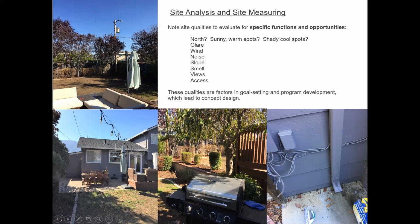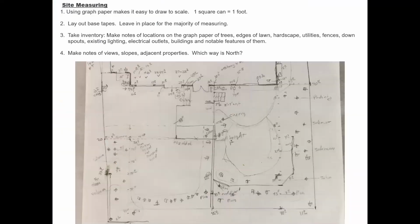And those goals then lead to your concept. So measure your site. This is key. This way you can have a plan. And this is the actual measurements from that site. So use graph paper. It makes it easy to draw to scale. And you can see the little tiny squares here on this. I think these are 1/8 of an inch. And I lay out soft measuring tapes starting from one edge and using the edge of the house to keep it straight, going all the way across, starting here at 0 and going across.